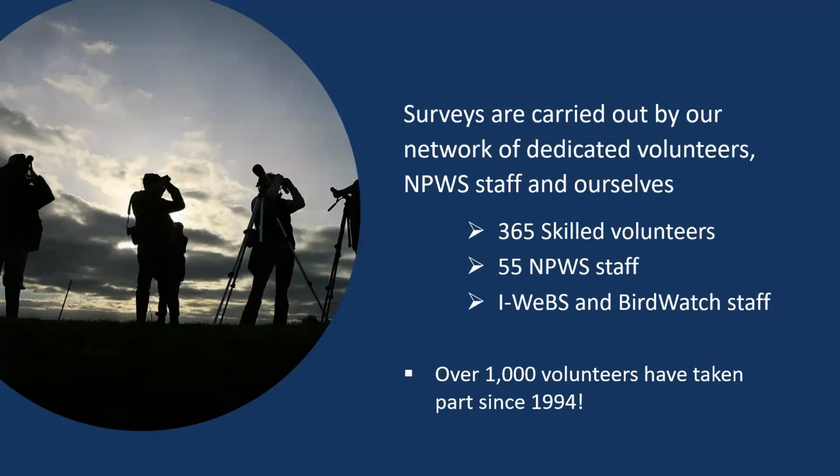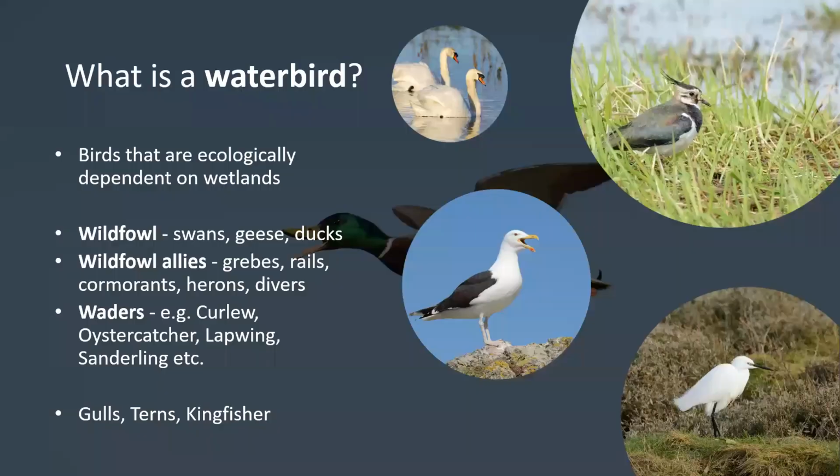Yeah, and the surveys are carried out, as I said, by a network of volunteers. So there's nearly 400 skilled volunteers, around 55 NPWS staff, and a few BirdWatch Ireland staff posted in various different corners of the country. And since the start, over 1,000 volunteers have taken part since 1994. So it's been a really great effort and bore some really important results, which we'll talk about a little bit later.